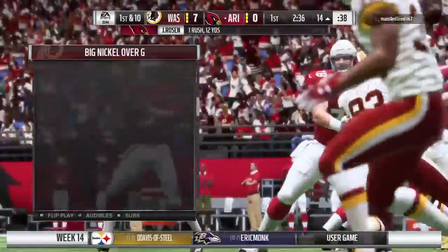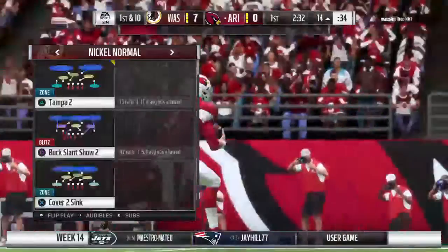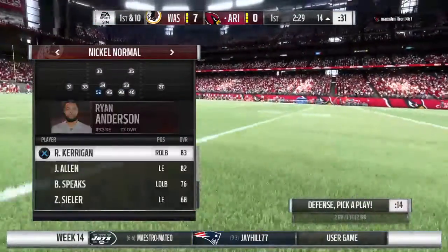Back-to-back nice plays, 12 yards that time and a first down. Partner, as a quarterback, sometimes you just got to know when the clock has gone off in your head, it's time to go. Tuck it and get all you can.